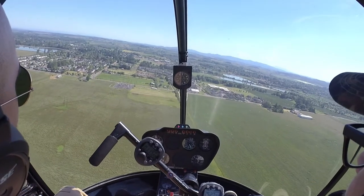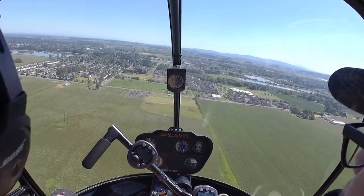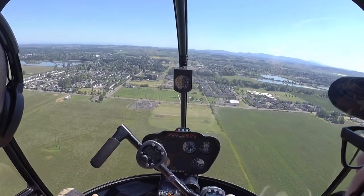Independence traffic, helicopter 2304 Whiskey on left downwind for runway 34, Independence traffic.